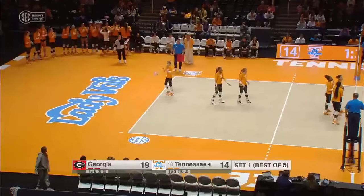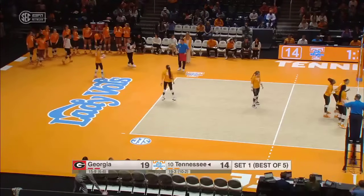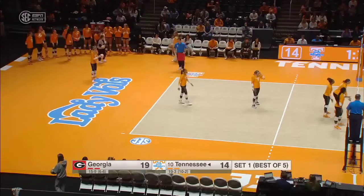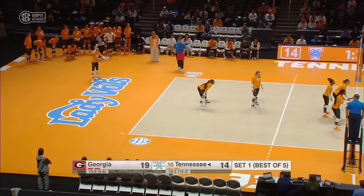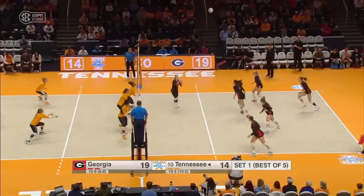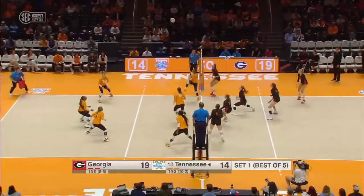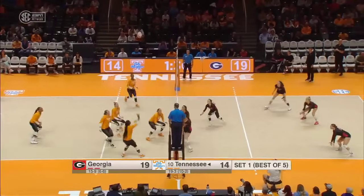Georgia at a spot where winning an SEC title doesn't feel realistic at this point, but again, they want to get back to the NCAA tournament. See how Tennessee can respond after the timeout.